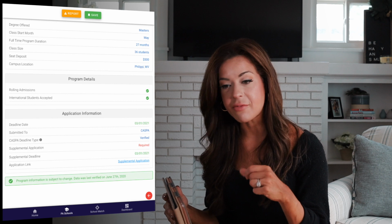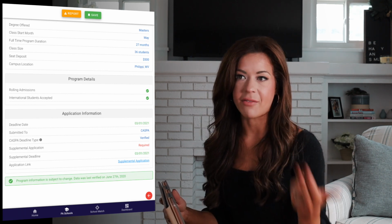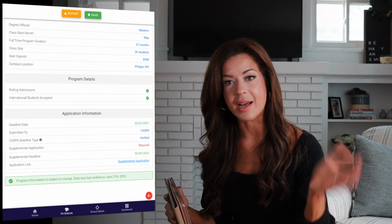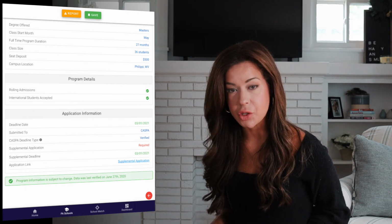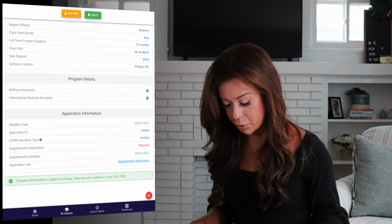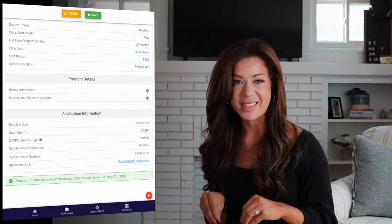So if they have the information such as the deadline, whether or not the school is rolling, and whether they have a supplemental, then they can plan out their CASPA application process accordingly. Everything's just here, it's laid out, it's super clean cut, very simple. It has no extraneous information, just everything that you would want to know is in this list.